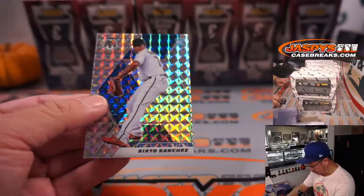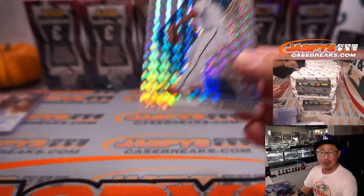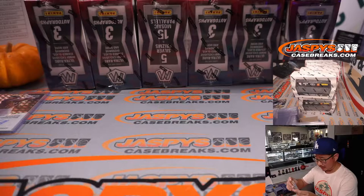So Sanchez had a pretty good year. He could be a pretty... Marlins actually have a really good starting rotation.